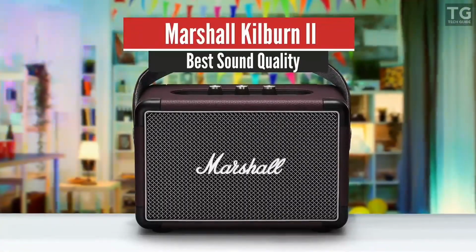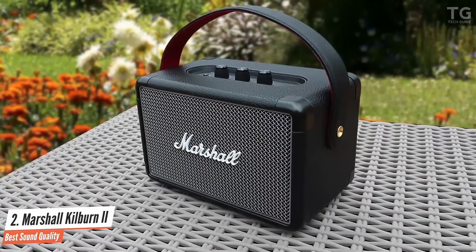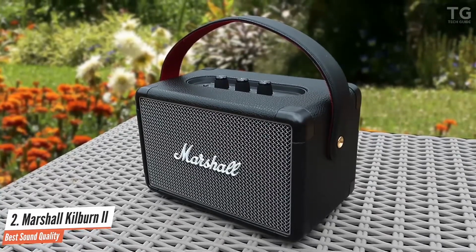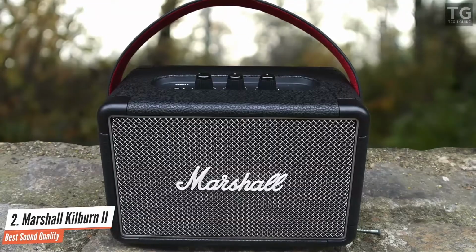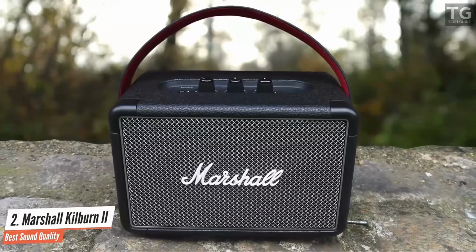At number 2, Marshall Kilburn 2, best sound quality. There are few portable Bluetooth speakers that are as loud as the Kilburn 2. Even for a mid-size model, the Kilburn 2 is portable in the sense that you can carry it by its strap, but it's too heavy and bulky to, say, throw it in a backpack.